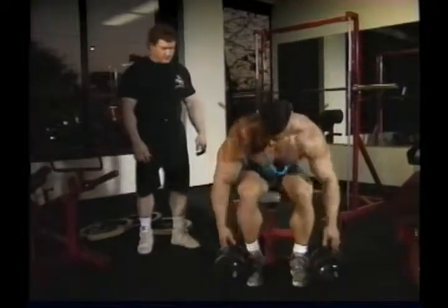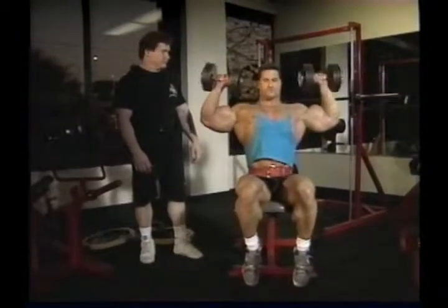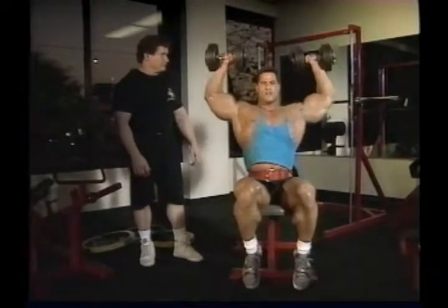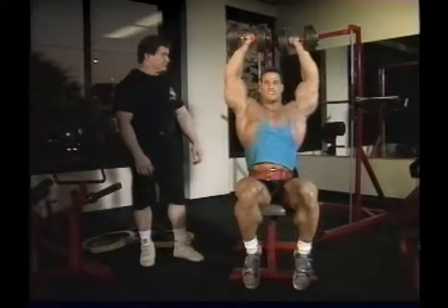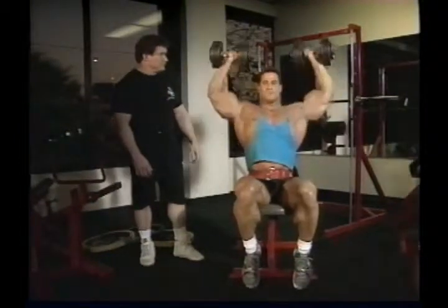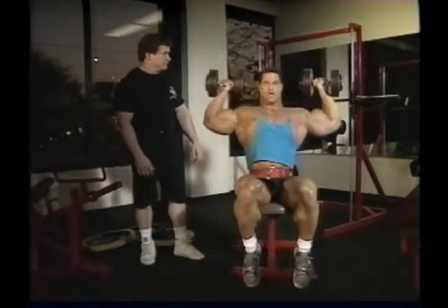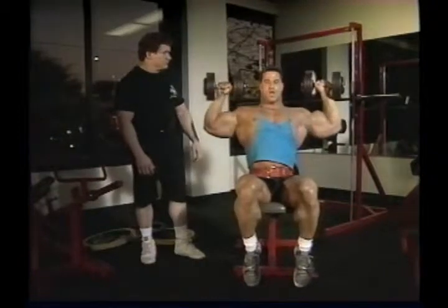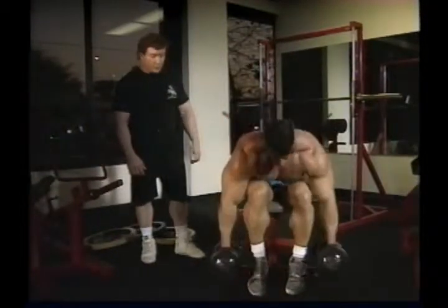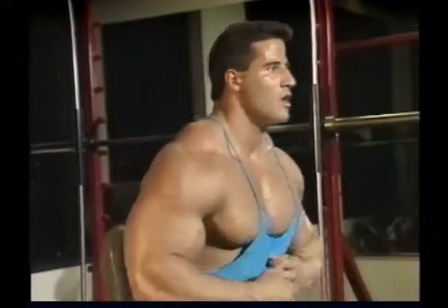Sure. I try to keep my form nice and strict, never letting the weight get out of control. Do as many reps as I can without losing that control of the weight. Strict form is very important, but there's also a way to turn this into a super mass building exercise by using the Weider principle of acceleration. Why don't we go ahead and try it? Let's do it.